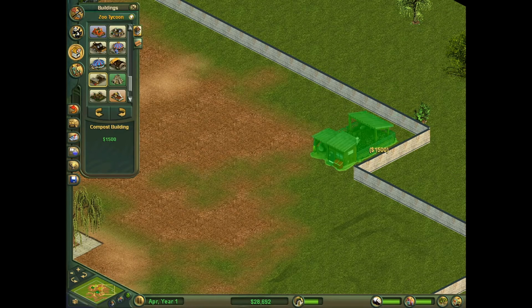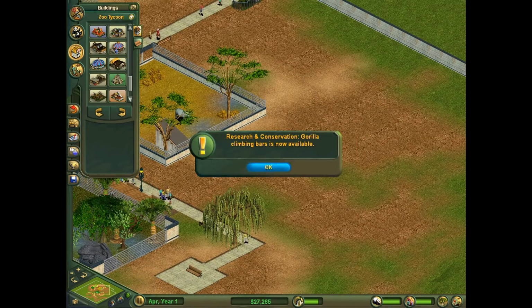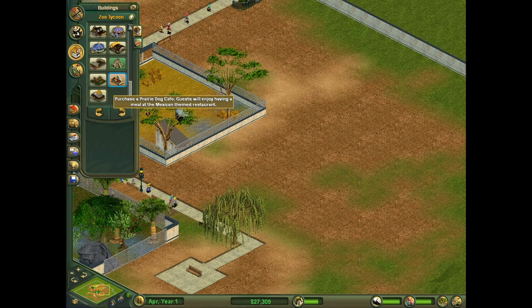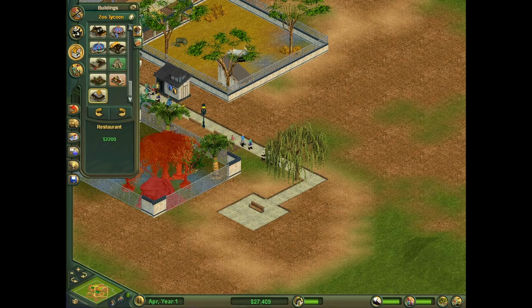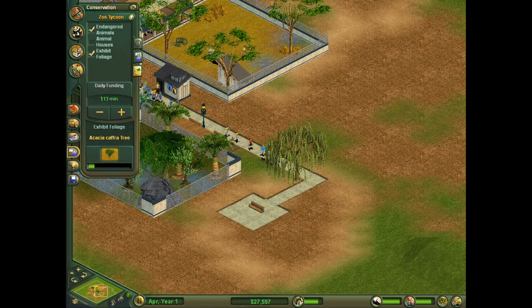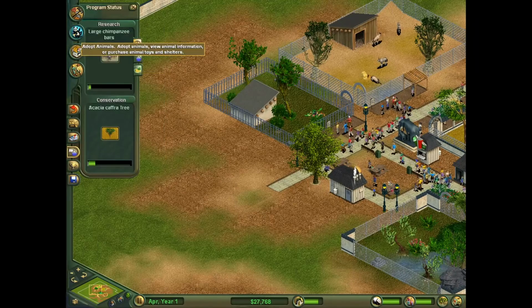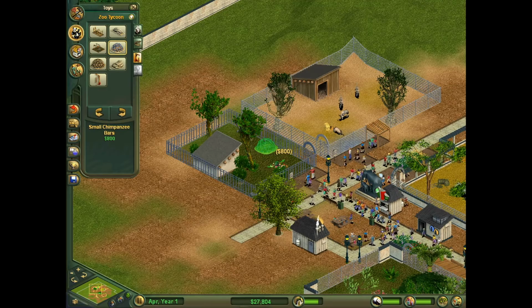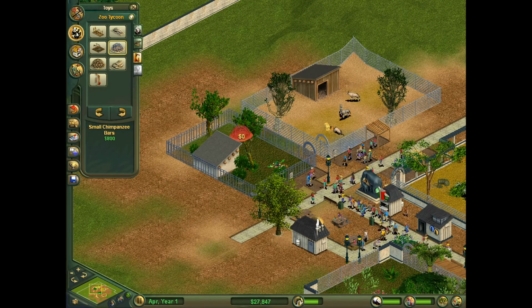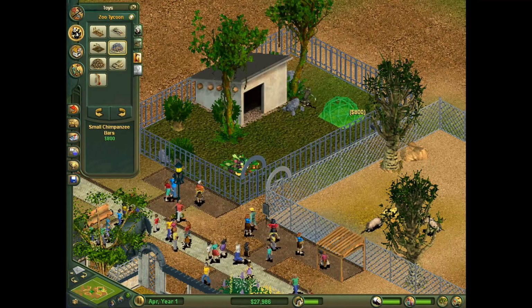And I'm going to put it over here. I don't plan on ever expanding that way more than over here. But I could put like a restaurant. That's kind of big. Japanese garden. All right, I'll put this area on hold. What are we researching? Large chimpanzee bars. Excellent. Did we already research small chimpanzee bars? We did already research chimpanzee bars. Well, I'll put the chimpanzee bars like here. Well, I don't want to block. Yeah, I want to put them right here.